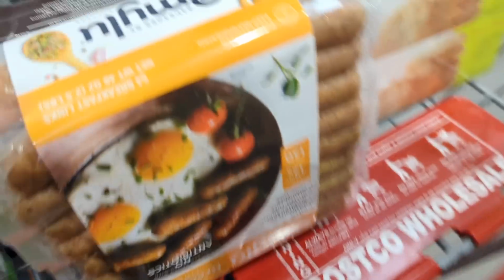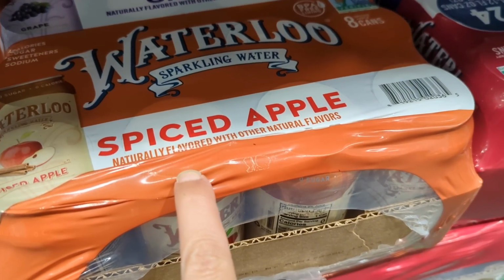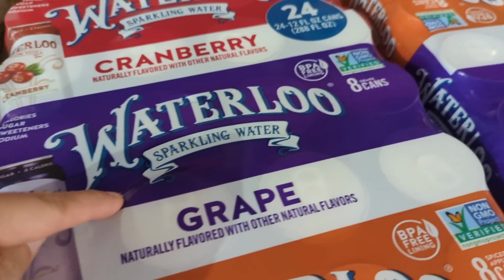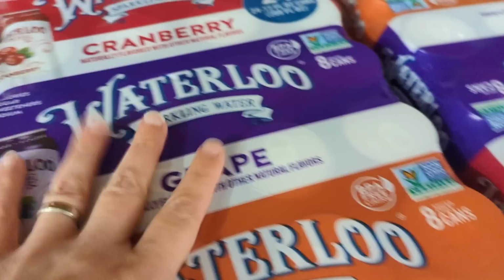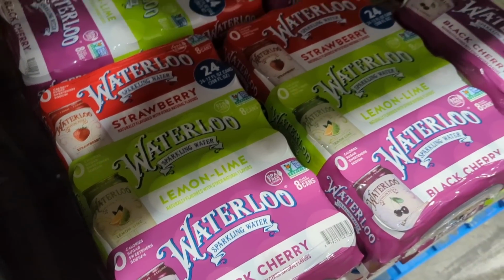I want to get something fun. I love it when there's a new flavor of Waterloo. I've never tried spiced apple. I already know I love grape, probably my favorite flavor. Cranberry I remember to be good. But they have this, and then they also have the summer ones too. I'm so excited.